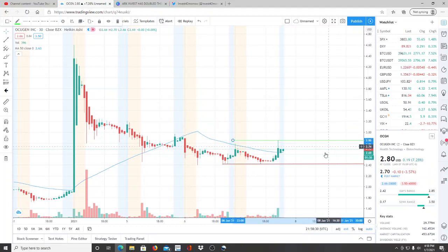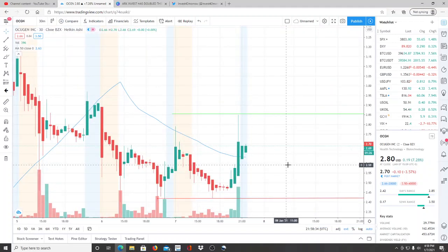So let's see here our resistance and support and the 50-day moving average. So the 50-day moving average is 263. I'd write that down. We're currently at 270. We're not that far from it. This is in tug of war zone. I want every single investor to be aware of that.